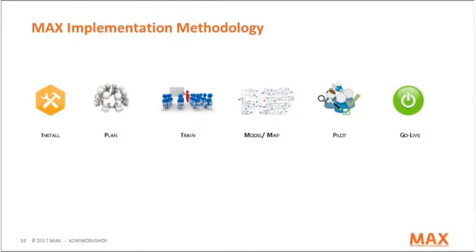With Max, we have a proven implementation methodology, and it starts with installing the software. When we do so, we'll install both a live database and a sandbox database so that you have an environment to work with, and on an ongoing basis, you can test out new capabilities and work with it prior to deploying in your live environment.